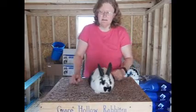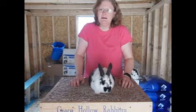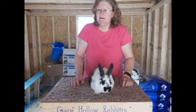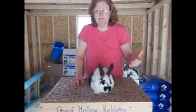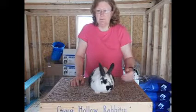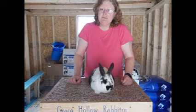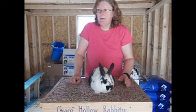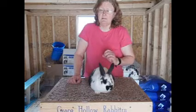And then for intermediates, there is no minimal weight, but if you're not up in the 8 to 9 pound mark, you're probably just not going to compete very well in the intermediate class. The max weight for a buck would be the ideal buck weight, which is 10 pounds. And the maximum for an intermediate doe is the ideal weight of a senior doe, which is 11 pounds. So for your intermediate class, there is no minimal, but the max for a buck is 10 pounds, and the max for a doe is 11 pounds.